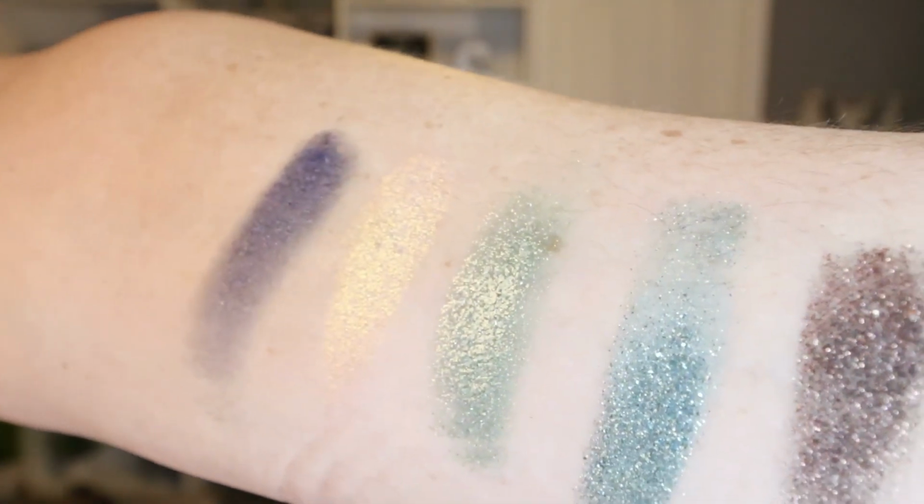The palette does have a mirror. It is very heavy and very weighted. It's also a different shape for Adept. It's a little bit bigger palette, which I appreciate.